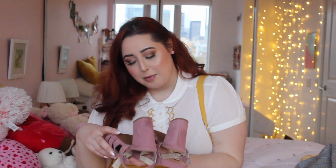And then I decided to also pick up a pair of shoes. So these beautiful babies came in a size, I believe I got them in a size 10. If something's not wide-footed, I typically make sure I'm getting a size 10, even though for the most part a size 9, 9.5 is usually my size, but 10 seems to do the trick most of the time.